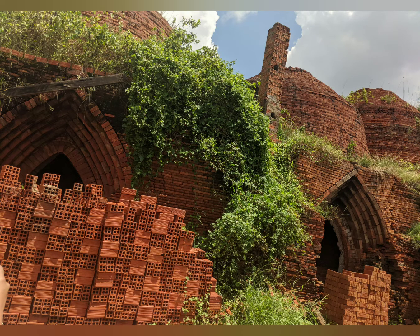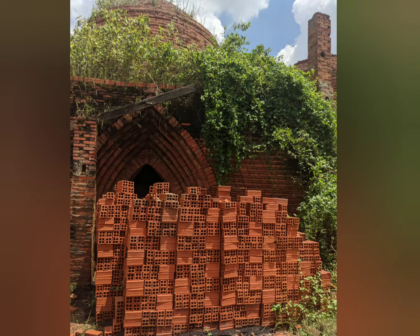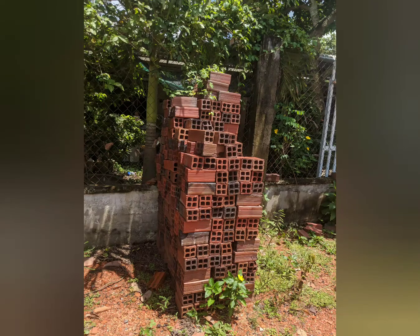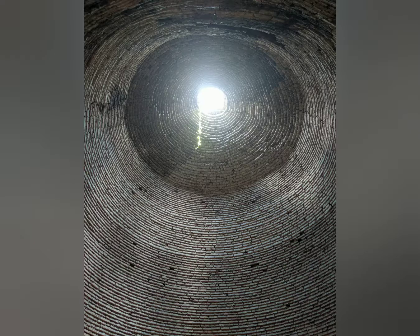So our first stop was this brick factory. This brick factory was not operational, and you can see these bricks are made from local soil and they lay in the sun to dry before baking in the kiln. These kilns are actually reminding me of ancient pagodas. You just see the picture.